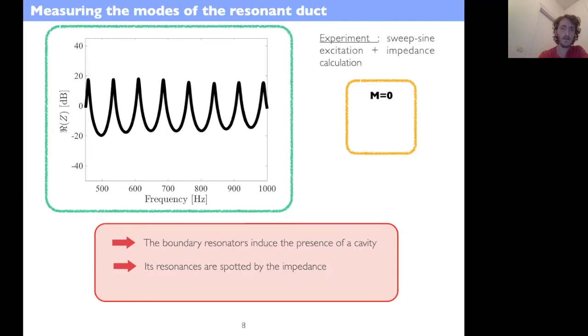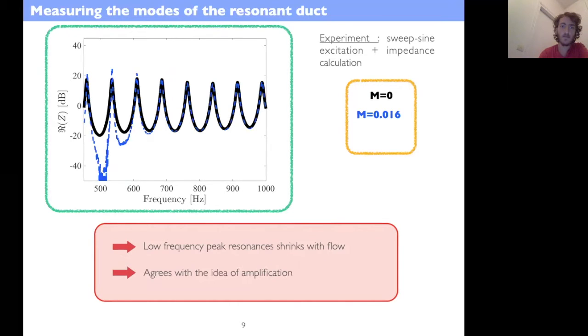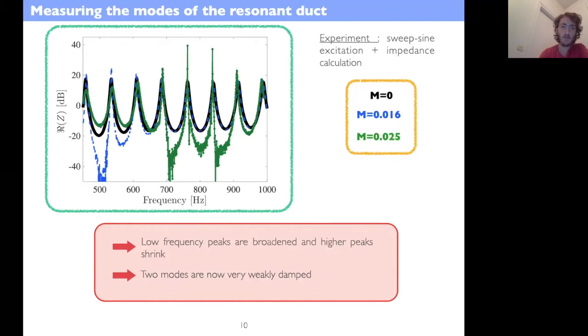Here I'm displaying the impedance without flow. We can see some peaks that correspond to the modes of this cavity formed by the two resonators. The distance between each peak has a simple relation with the distance between the two cavities. But what is interesting here is that when I add some flow, I will see that the mode shape is changing.